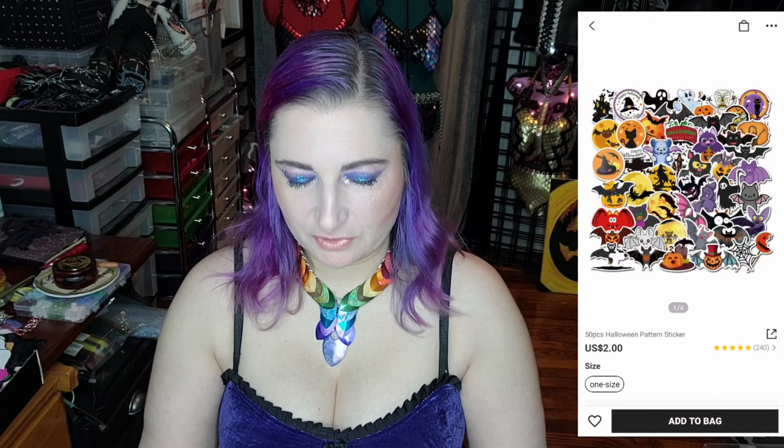Ugh, me and the stickers. I've been collecting stickers. I've just been piling them up in a bowl. But these were super cute, like bats and Halloween stickers. Yeah, I'm not going to show all of them to you, but you get the idea. Bats and other Halloween motifs.